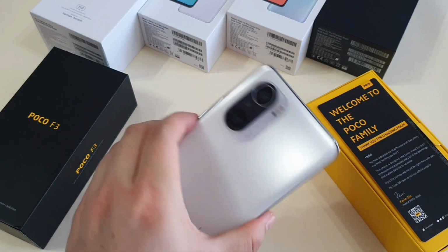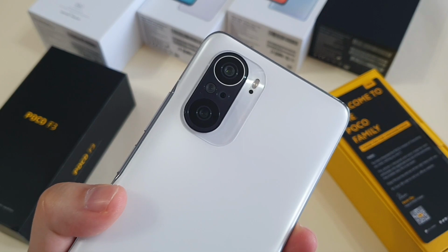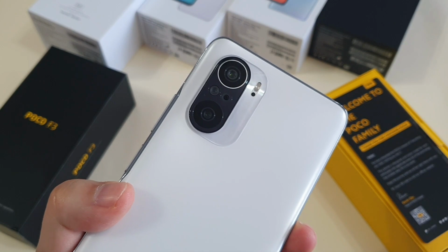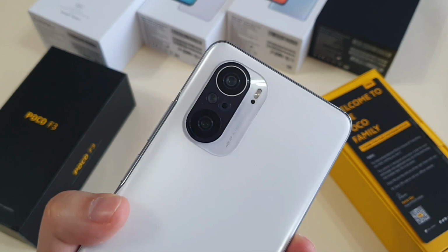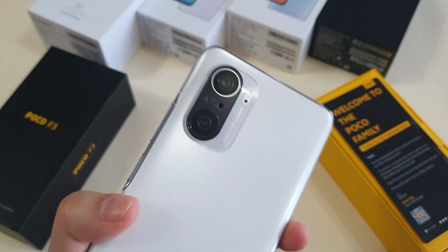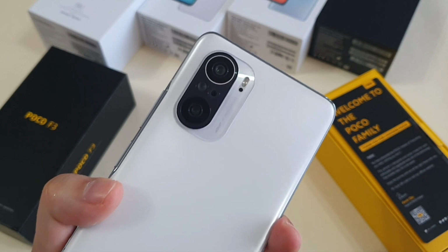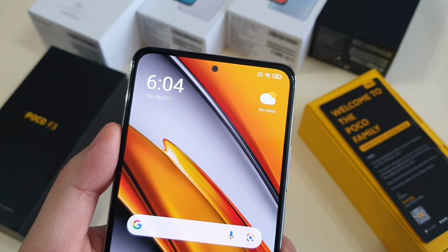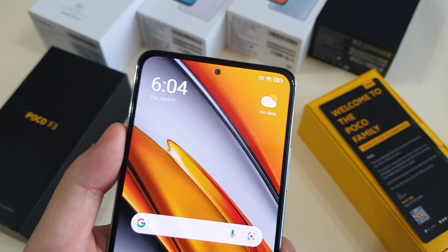And this is actually a triple camera setup, whereby the main shooter is 48 megapixel, and you have an 8 megapixel ultra wide shooter with a field of view of 119 degrees, and a 5 megapixel macro lens. Not bad. This camera supports 4K video shooting up to 30 frames per second. And as for the selfie cam here, it is 20 megapixel, which supports video recording up to 1080p at 30 frames per second.